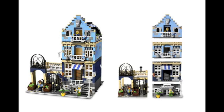So this was actually the very first LEGO modular building released, and this was actually a bit of a special, as this was a bit of a fan-made set. But this set, I'm pretty sure, came out for only $90. So let's go ahead and get started.